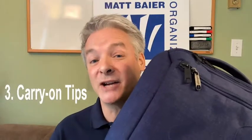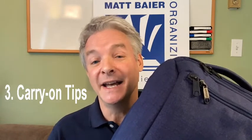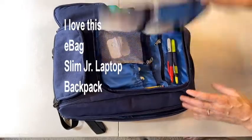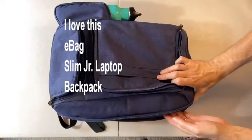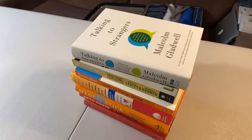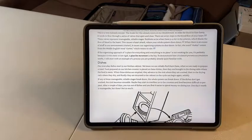Your carry-on bag should be for just the minimum so that it can fit comfortably under an airplane seat. It should be for things that you simply cannot do without for the duration of the journey. Traveling can be a great opportunity to catch up on reading, but books can take up a lot of space. So if you bring a tablet instead, you never run out of reading space.